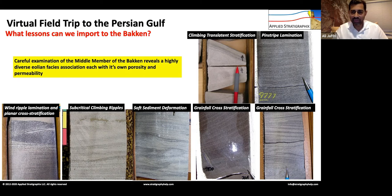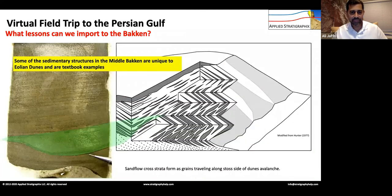So I've got to be real careful with what I'm saying here. But pinstripe lamination is a term he came up with, so I think I'm good to go. So again, beautiful, beautiful facies diversity of these Aeolianites in the middle Bakken.